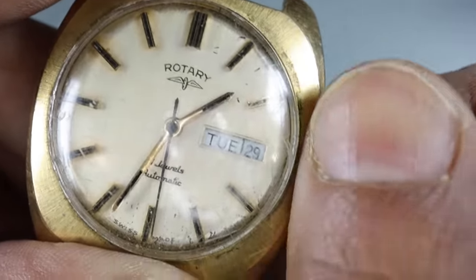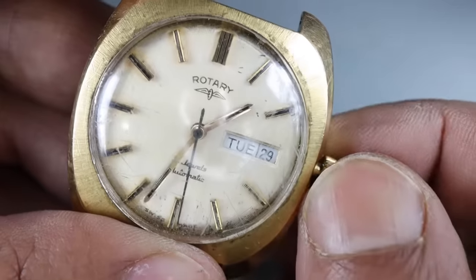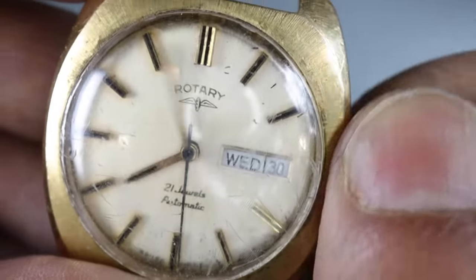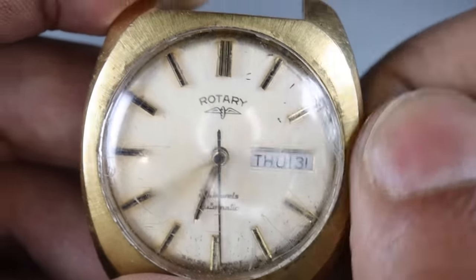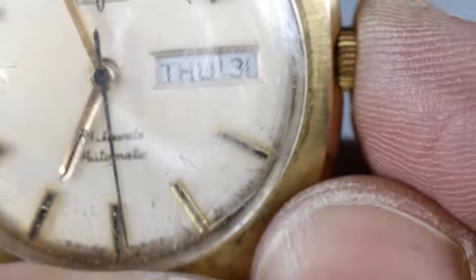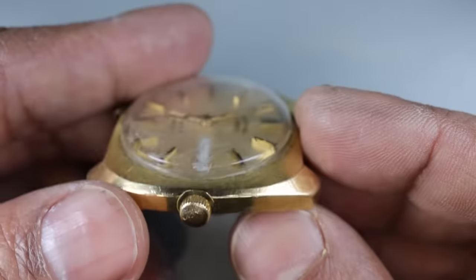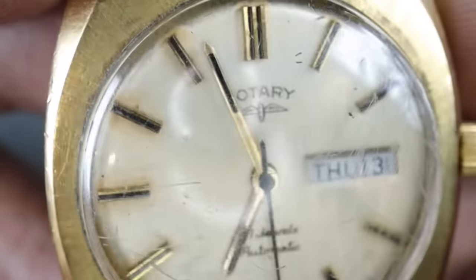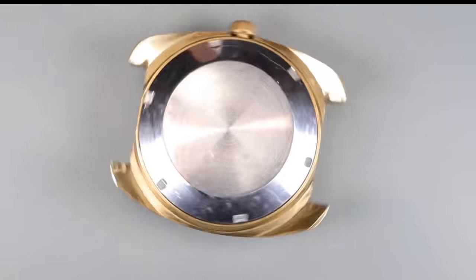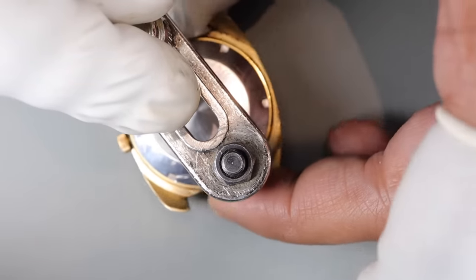Manually it winds, something rattling inside, which I suspect is the rotor. It won't start. The hands do change. So the day change is over, but nothing happened to the date. Let's try it again. So the day changes, oh, the date changed over as well, but it's supposed to have a quick set function, and the quick set isn't working by the looks of it. We'll have a look at that. Other than that, it's a nice little piece with a very cool case design with some nice contours staining around those indices. Some of these Rotaries from this era had some lovely movements inside them, so I'm hoping this is one of those.